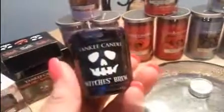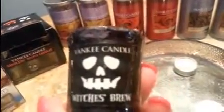And then the other votive I got was Witch's Brew. Oh my God, this is fabulous. This Witch's Brew is basically patchouli repackaged.